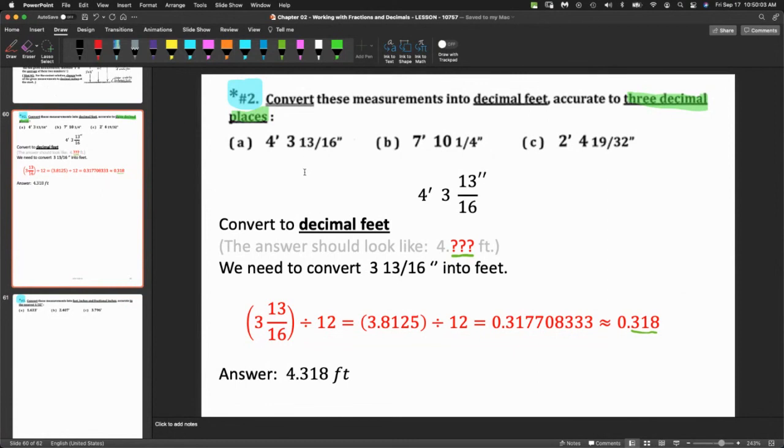This number here, you don't need to do anything with the 4 feet because it's already in feet. This number here, Cosimo, and anybody else curious, this number in the brackets is inches. And you have to divide it by 12. When you divide it by 12, eventually you're going to get feet, because there's 12 inches in a foot.